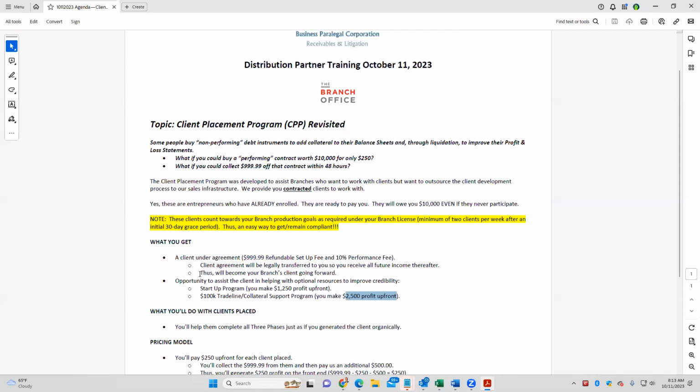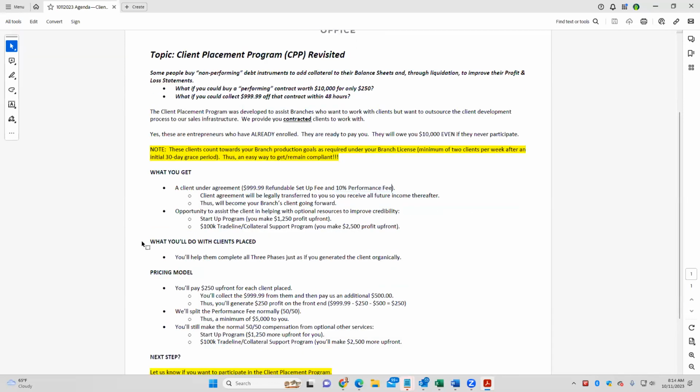So the point is, while you are paying to receive these clients, all the back end money is split evenly as normal. The performance fee is split 50-50 as normal, but let's get down into the dollars and cents. Before we get to that, what would you do? If you signed up, and we had several of you who have enrolled and are receiving CPPs, once we send you the client, it's your client. You just need to roll with it. You would implement them through the normal 3 phases. If you don't know how to implement clients, you need to let us know. We can assist you, as well as point you towards trainings that are available in the training library on YouTube.